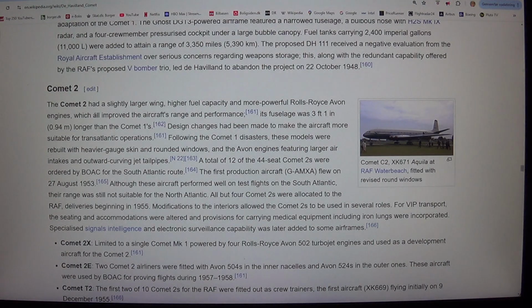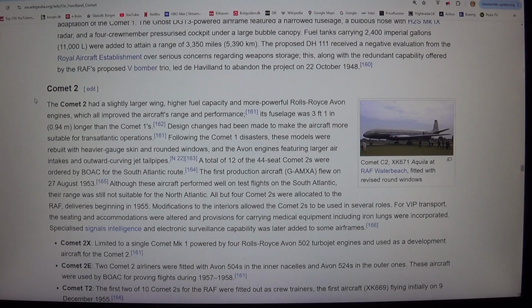Comet 2. The Comet 2 had a slightly larger wing, higher fuel capacity and more powerful Rolls-Royce Avon engines, which all improved the aircraft's range and performance. Its fuselage was 3 feet 1 in, 0.94 m, longer than the Comet 1's. Design changes had been made to make the aircraft more suitable for transatlantic operations.